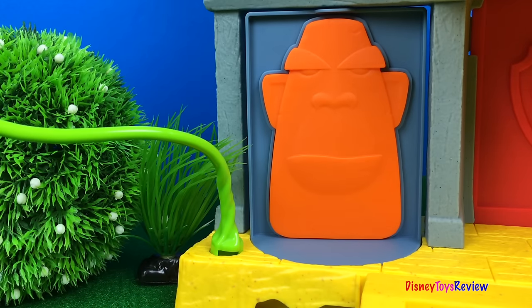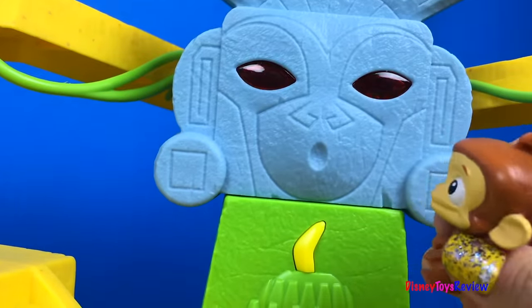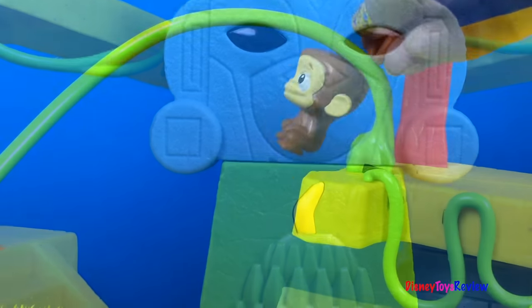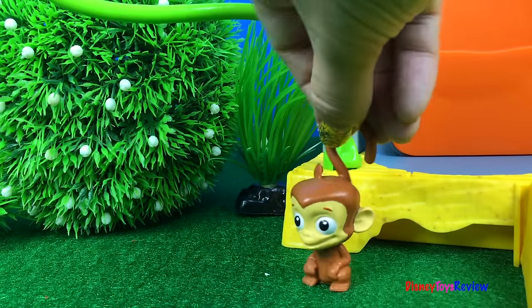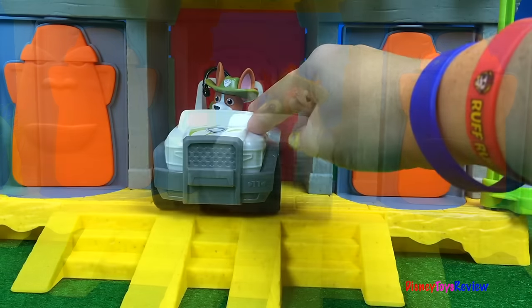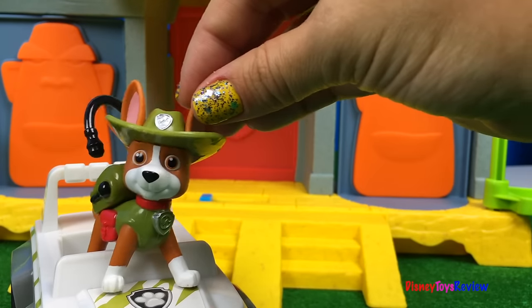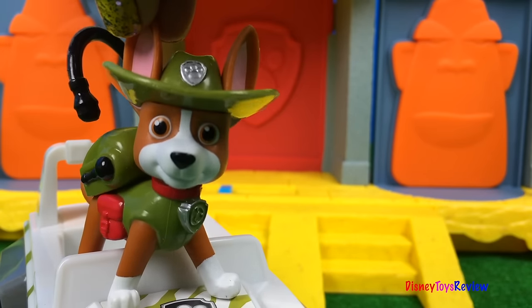What is Mandy up to at the Monkey Temple? Oh no, it looks like Mandy has been overcome by the Monkey Temple's call. Mandy's going into the jungle. Tracker's back. Mandy, where are you? That's very strange. Mandy's not answering. I wonder what's wrong.